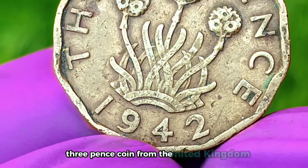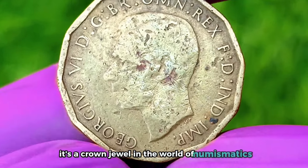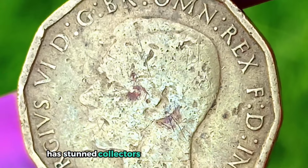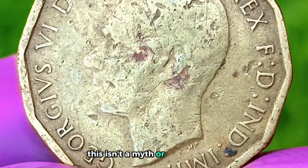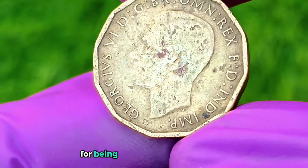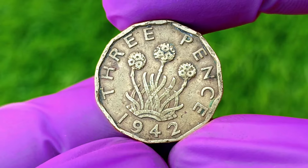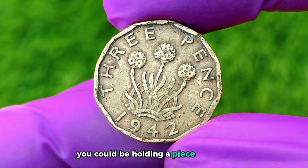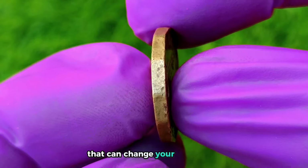Threepence coin from the United Kingdom is not just any coin. It's a crown jewel in the world of numismatics, and its mind-blowing value in today's market has stunned collectors, investors, and historians alike. This isn't a myth or exaggeration. This specific coin has a legendary reputation for being one of the most expensive and coveted coins in British coinage history. With just one lucky find, you could be holding a piece of metal worth millions of dollars. Yes, millions.